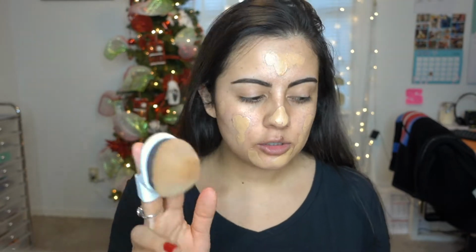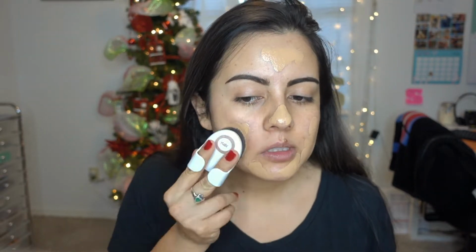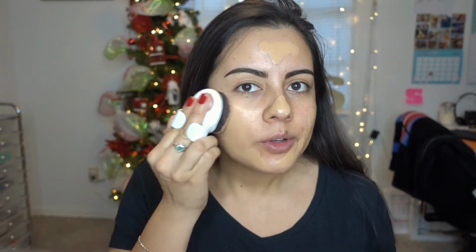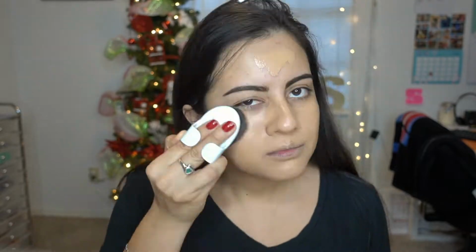And with this little tool, this is the UV brush, I'm going to blend this out. I actually did a full first impressions video with this, which I have to edit and upload, so keep a lookout for that video. Right now, Lawless powder.